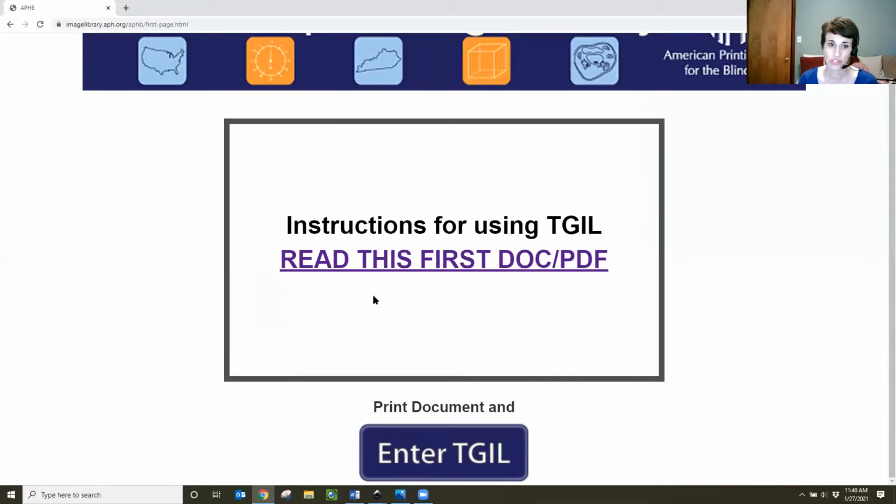The README first document. I recommend that you actually read this document. It is an important page. Along with containing a few library basics, it is always good to be reminded that a tactile graphic is not an exact reproduction of the print page. Know that there are resources out there to help, and we are one of them. So let's enter the TGIL and explore this free resource.